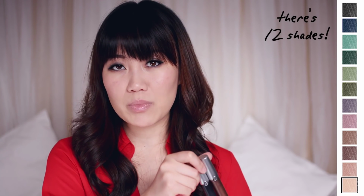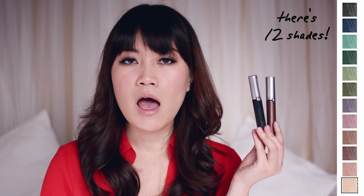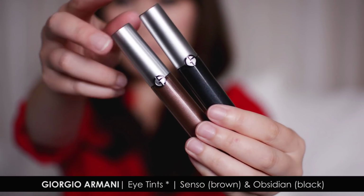Of course, your basic black, brown, champagne, shades like that. And then they have some greens and I think some navies and pinks, but all quite sophisticated shades of those colors. Nothing that screams super loud or super crazy. I think all the shades are quite wearable.